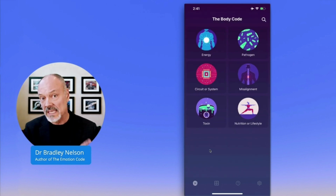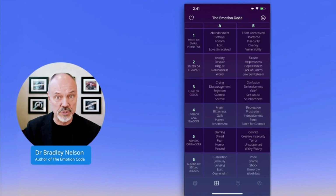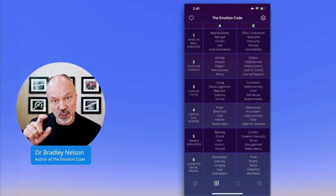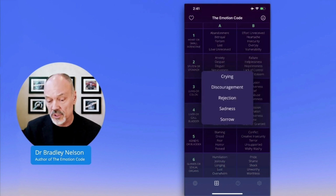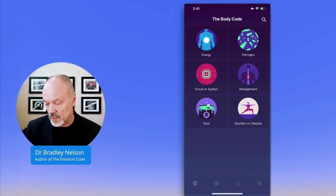Of course, the Discover Healing app that I'm looking at here on my phone also includes the Emotion Code. And we actually have the Emotion Code chart. Down here at the bottom, there's a little four-square window. You touch that, and it brings up the Emotion Code chart. So you'll always have this with you. And when you're finding a trapped emotion, you can ask if it's in column A or B. You'll be taken to a certain column and row, and then you can just touch that, and it brings it up into focus. And then if you touch any one of those, you'll actually get the definition of that. Okay. So anyway, I wanted to share that with you.